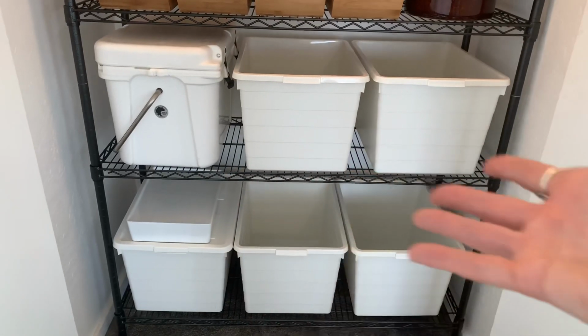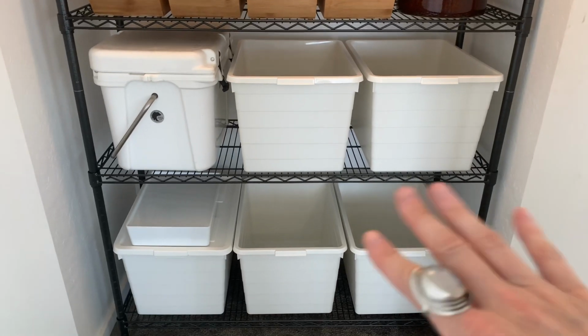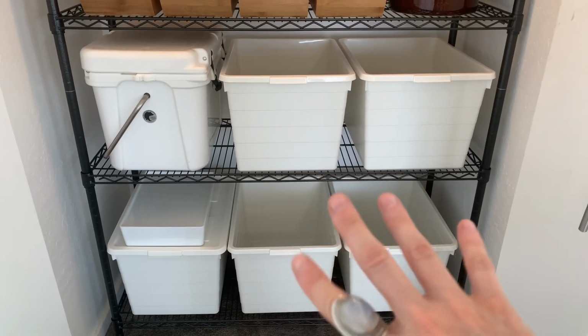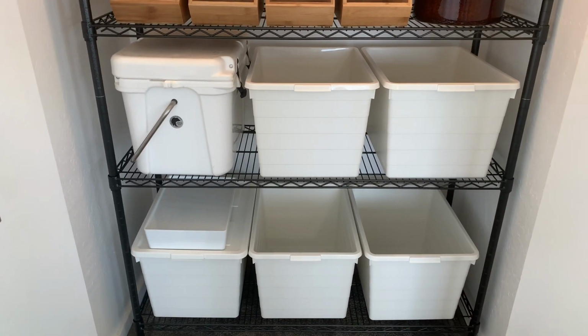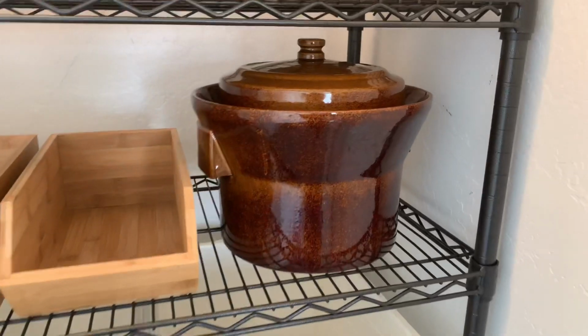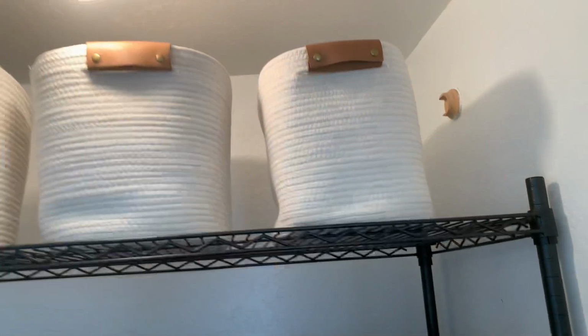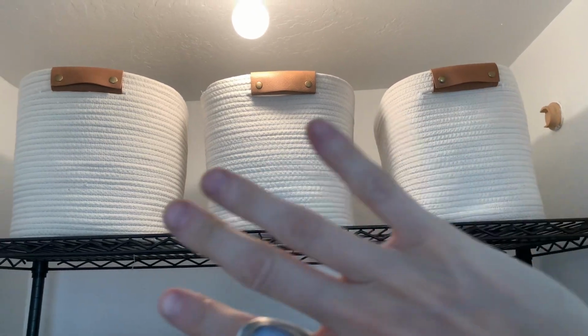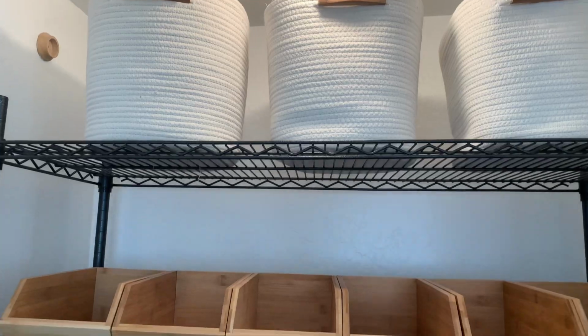And then these bins down here, I'm hoping are things that he accesses less often. And also probably some of the dirtier things that need to go into a plastic bin, like things that might have car grease or oil or gross things on them. And then I found a spot for our fermentation crock so we can always be fermenting something delicious. And then up here I'm envisioning probably the dog towels and the plastic tarp that we have, just some other things up there as well.